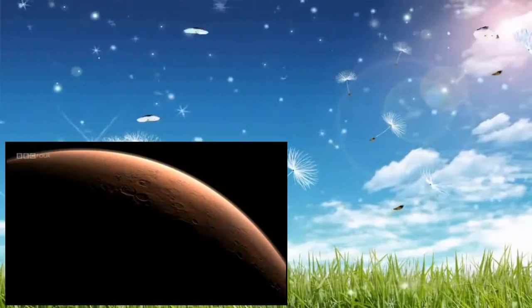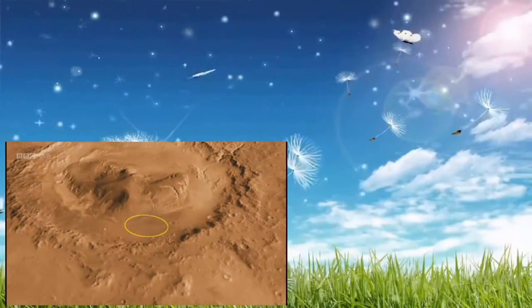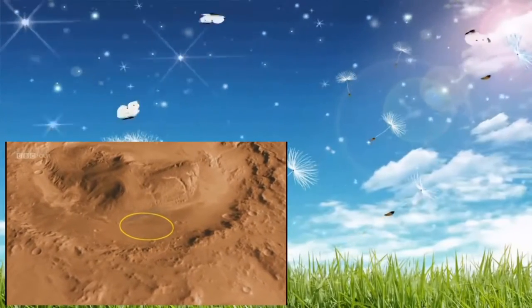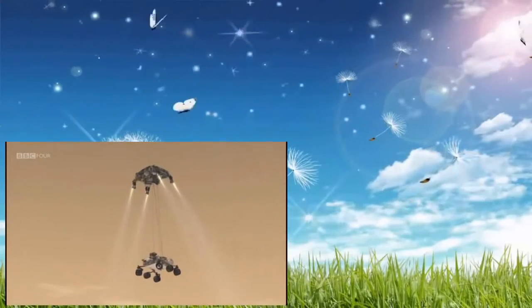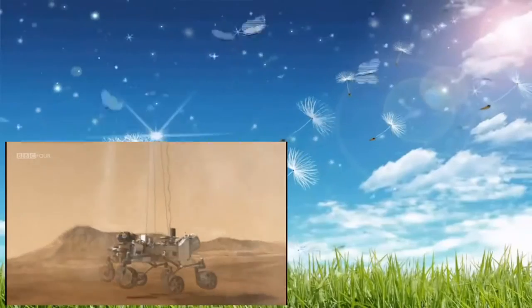So Gale crater, and the thing about Gale crater is it's much deeper than anywhere we visited on Mars before, and that means you can get much further back into the history of the Martian past. So fingers crossed for a safe and rather rocky landing, and then we'll get to see a lot more of this part of Mars.